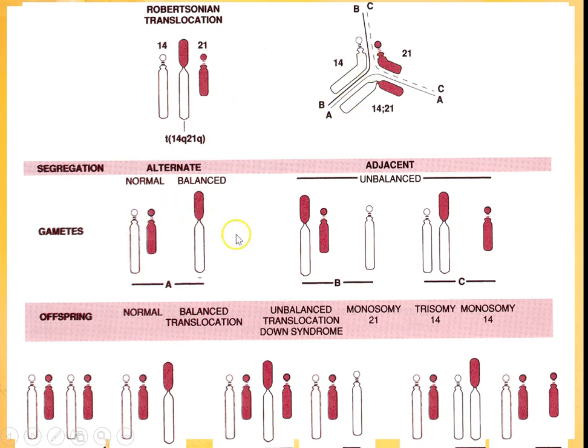leaving the 14;21 in the other cell, then when this is fertilized normal, this is 2 copies of 21, 2 copies of 14, they're balanced. But what if the 14;21 migrates with the 21, leaving the 14 alone? In this situation, when this is fertilized, we have 3 copies of 21 and 2 of 14, as is in the karyotype that I showed you in the previous slide. In this case, we have 2 copies of 14 and 1 of 21.